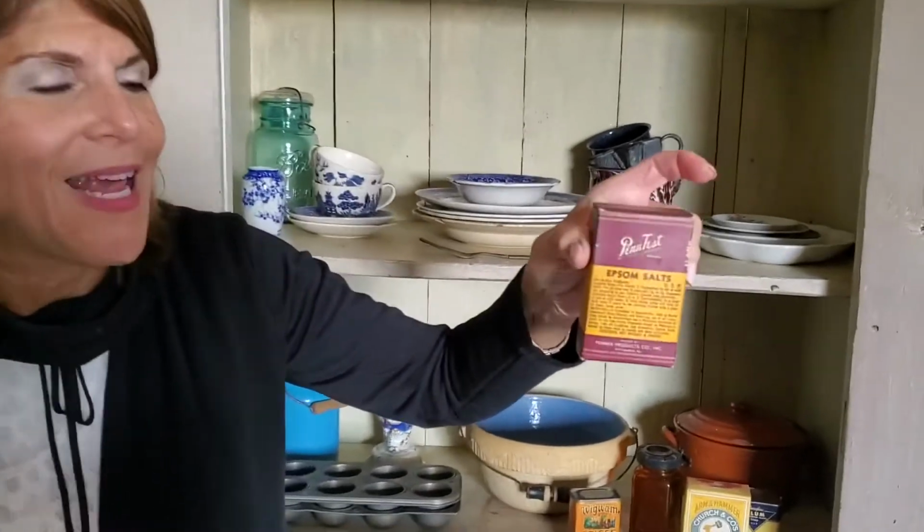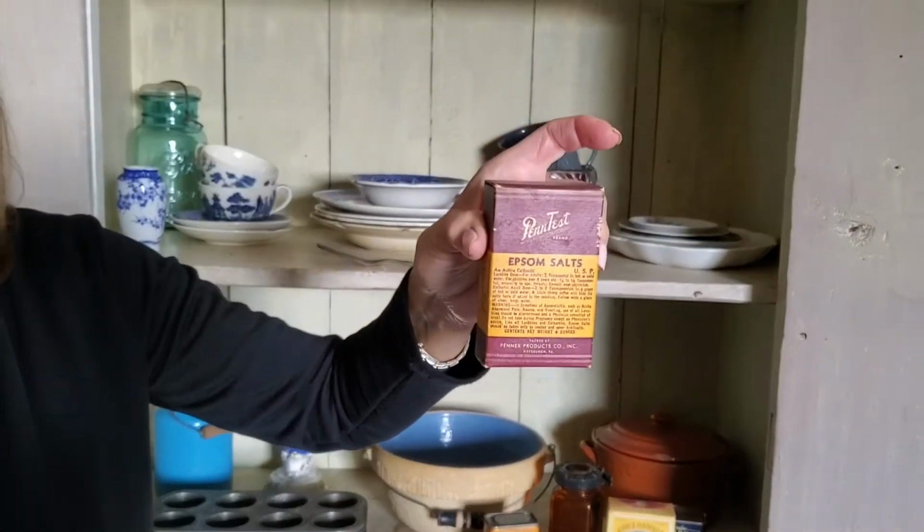Another remedy that you might remember from the past is Epsom salts. And even today, you might want to soak in these if you have some sore muscles.